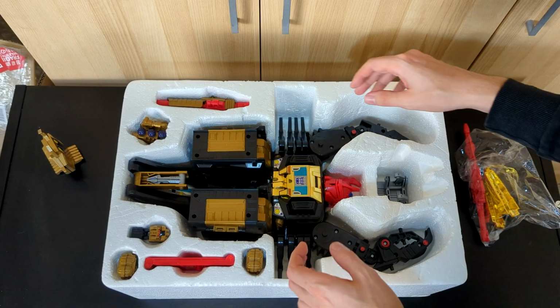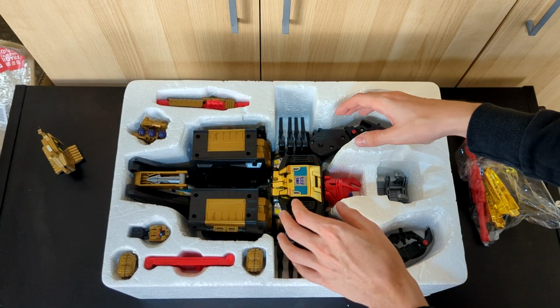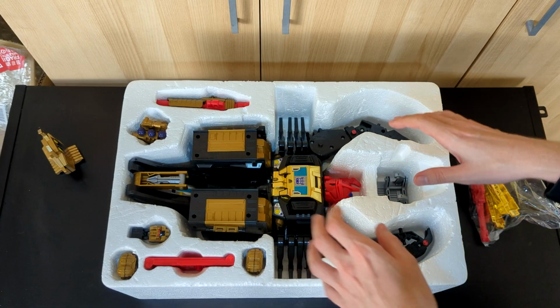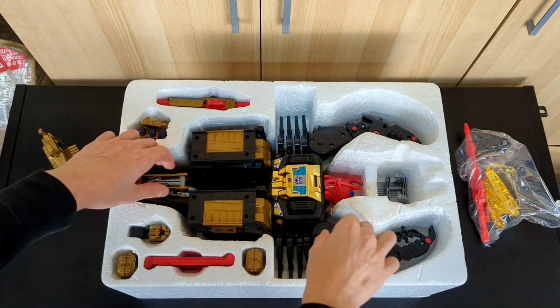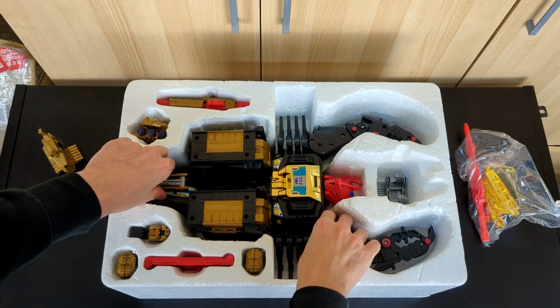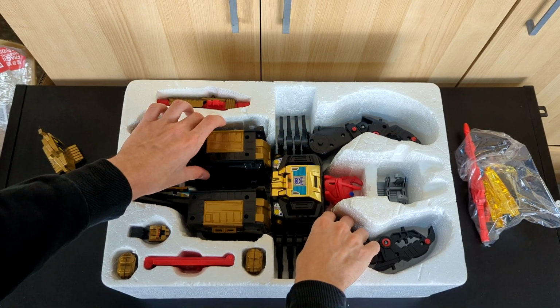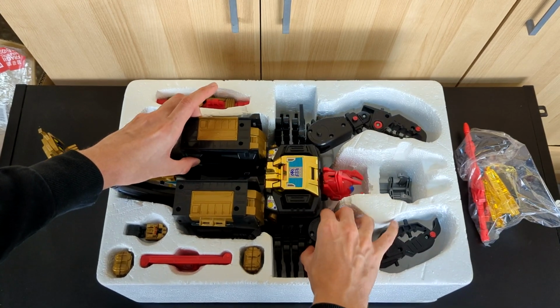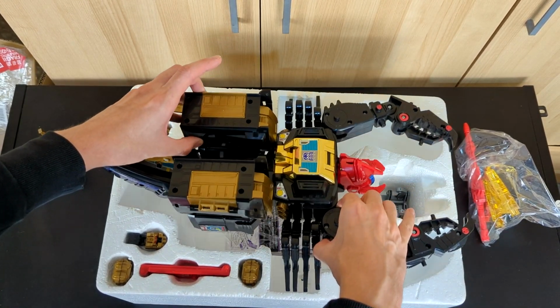I'm not gonna lie, fellas, I'm bricking myself right now. I've somehow got to grab him and also not put any pressure on the gold when I lift. Oh, thank God.